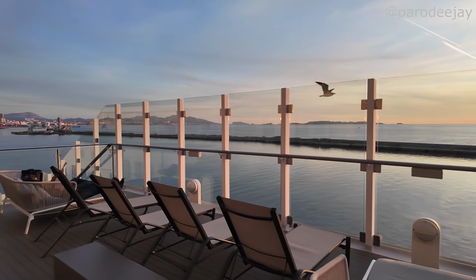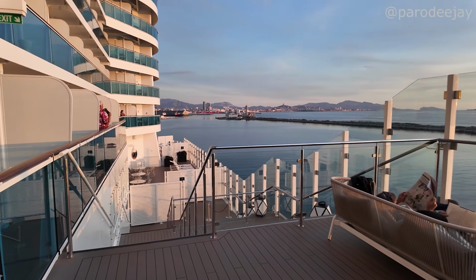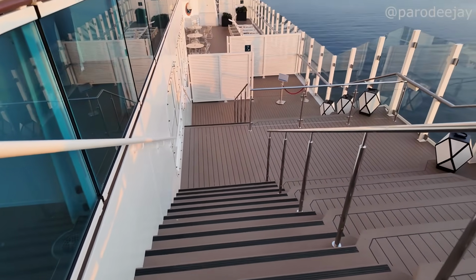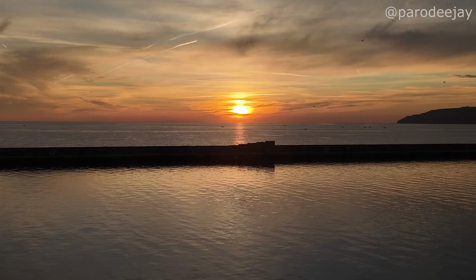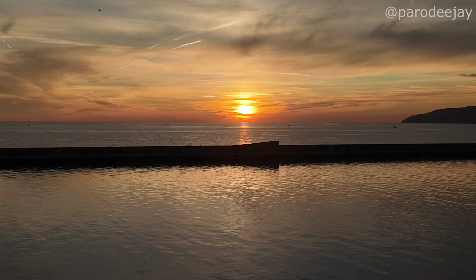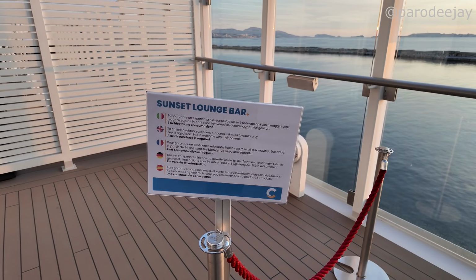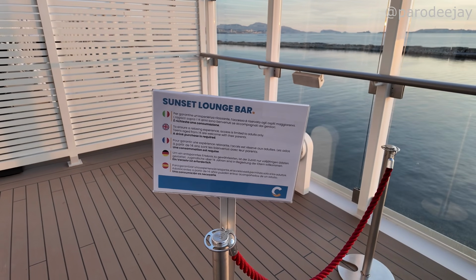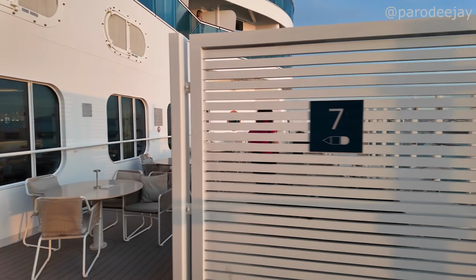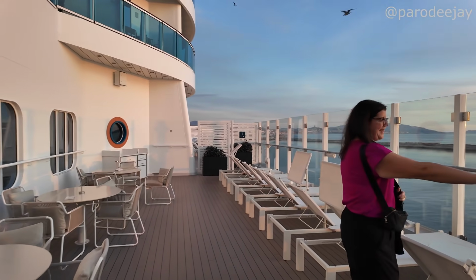So we want to venture down to that aft area that we saw from above, if we can. Oh, is it accessible from 8? Maybe. Let's read. They call that area the Sunset Lounge, so we figure this is probably a perfect time to go back there right before dinner. Sun's going down. That's beautiful. So it is adults only. Oh, okay, age 14 plus with their parents. So 7 aft. We couldn't figure out how to get here from deck 7. We had to go up to go down.